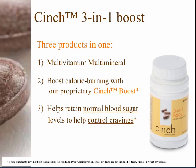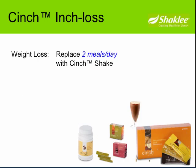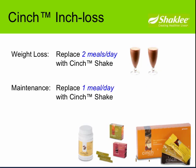We recommend the 2 shakes a day and 1 meal for your weight loss program, and then 1 shake and 2 meals for your weight maintenance program, which is, of course, using the bars and the tea just as energy and healthy snacks for the rest of your life.